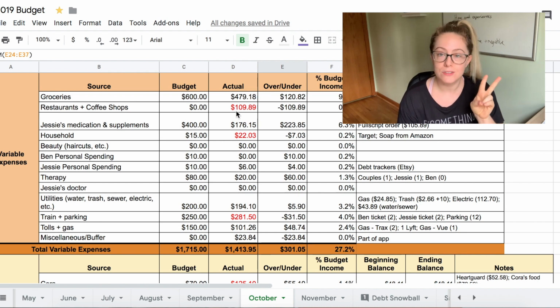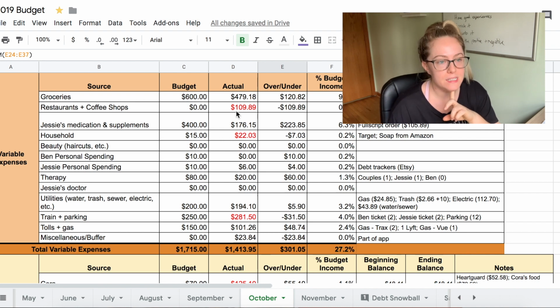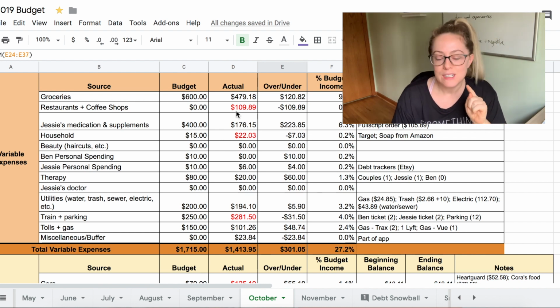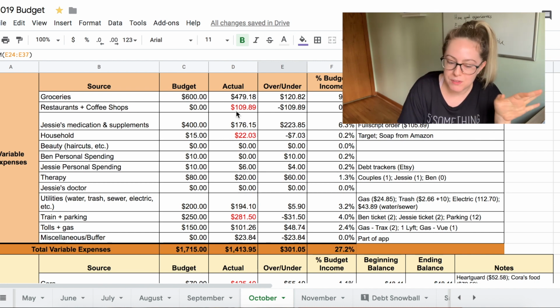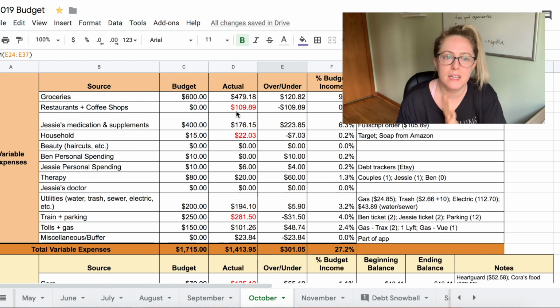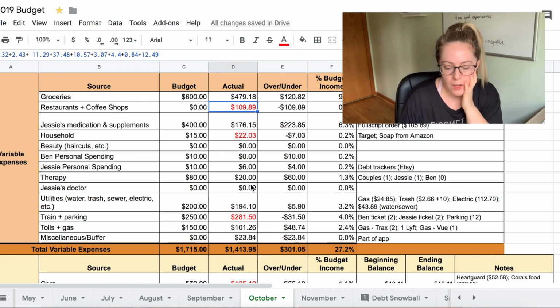Even though I was gone 2 weeks in October, we still didn't go under on groceries because Benjamin loves to eat. So not a bad problem though. Obviously, if we're going to go over on something, I would rather it be groceries versus clothing or something, whatever. So restaurants, I went literally $109 over on restaurants.